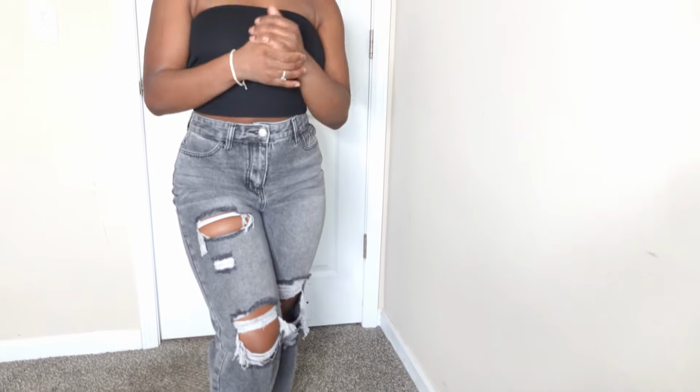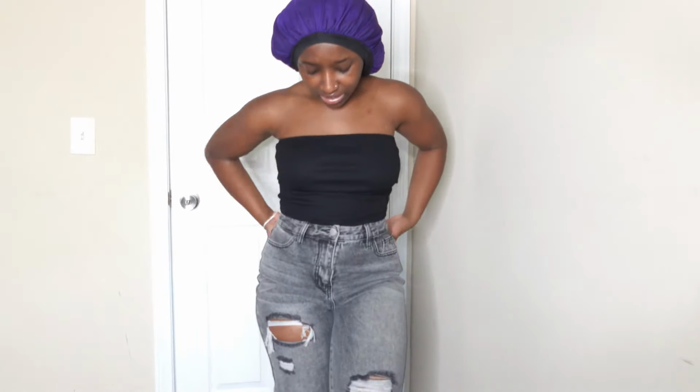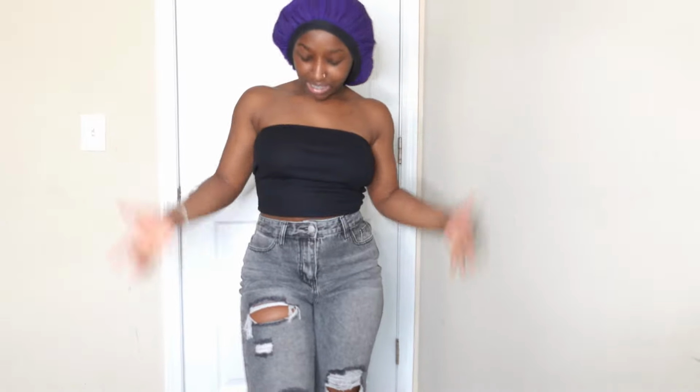I never really order jeans offline, so I'm actually happy that these fit. I normally go get my jeans from the store, but yes, I love these. These give. So yes, I love these jeans. I rate them a 10 out of 10 because they give.